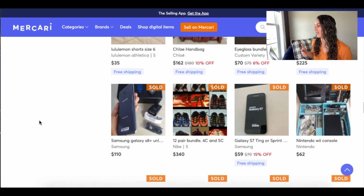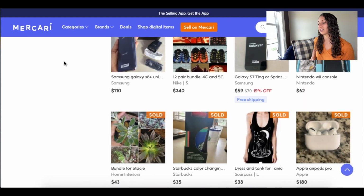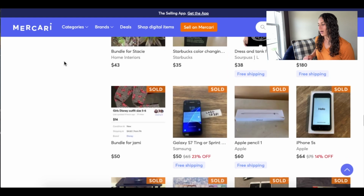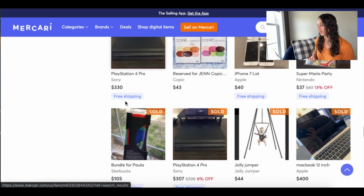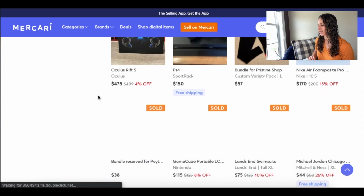Okay, again, I'm seeing a lot of purses. I'm seeing a lot of Nintendo Switch. So that seems to be a trend. I'm seeing a lot of phones, actually Galaxy. I haven't seen one iPhone. I'm seeing a lot of Galaxy Samsung phones. And yeah, here's an iPhone. Here's an Apple Pencil, another Galaxy phone. So a lot of phones. iPhone 7, a lot. PlayStation, so a lot of electronics.